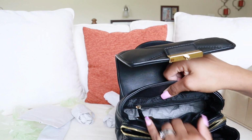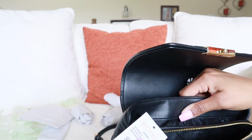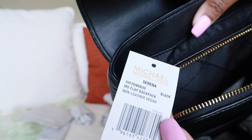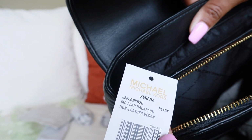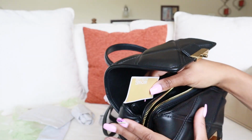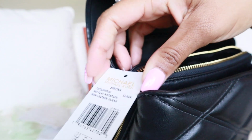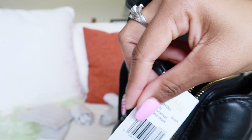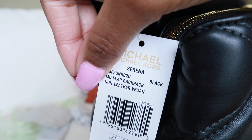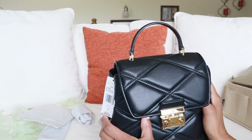Actually, let me not stuff it yet. Let me show you guys the tag. This backpack again is from Michael Kors. Its normal price is $628. I got it for $125, and it's called the Serena flat backpack. Now this one I thought was a leather, and I didn't even realize it until that day that I went to get it, just 2-3 days ago. Back when I first saw it, I thought it was leather, but then when I looked at this tag, it says non-leather vegan, and I'm like, oh, okay. But it's the quilting for me, y'all.